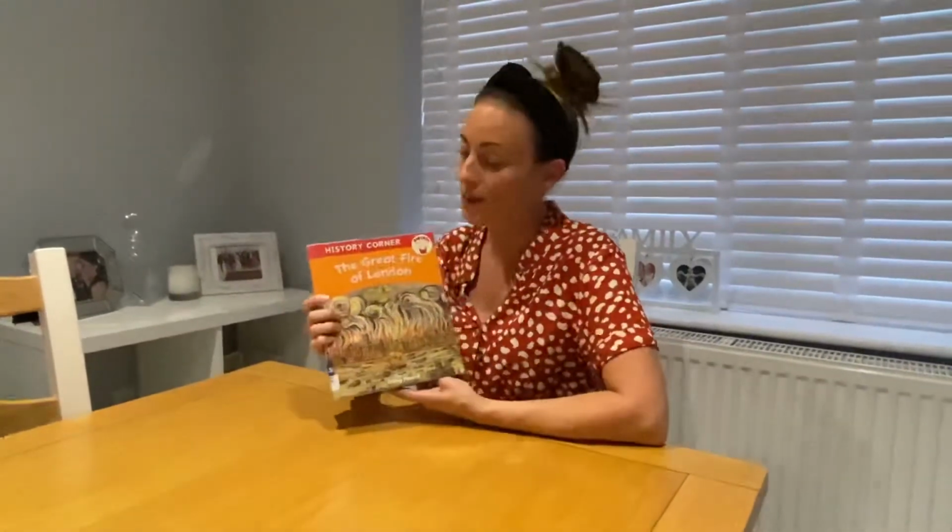The story or book that we'll be reading is actually a non-fiction book. That means it's all true. It's real facts about the Great Fire of London.